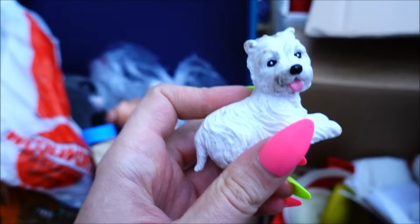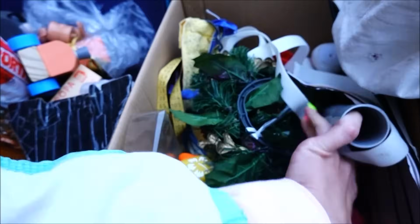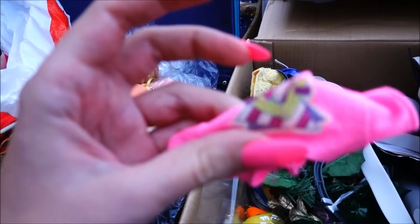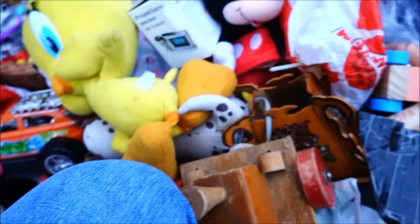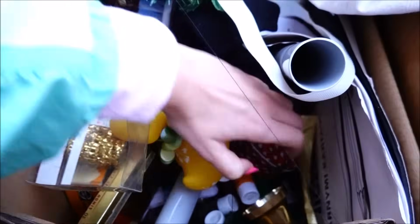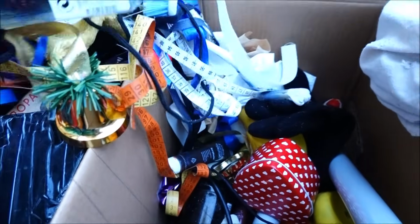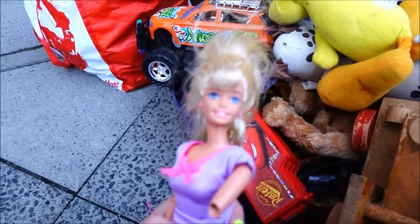Is this a dog that goes to Barbie? No, I don't think so. Maybe, but yeah, here's another Barbie something. Unfortunately not.